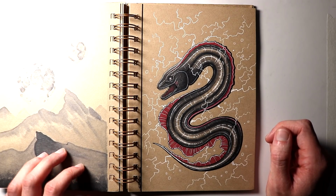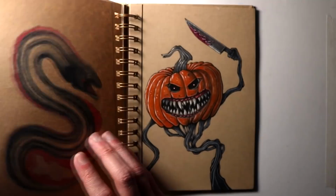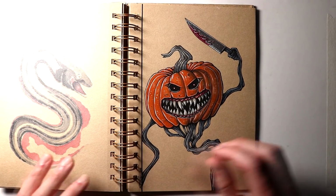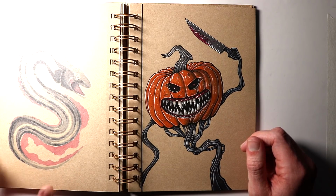Then on to day 31 for Halloween, the word prompt was slice. So I worked on this evil pumpkin with a knife. And that's it for my Inktober 2018 sketchbook tour.